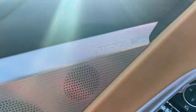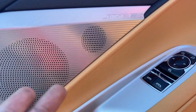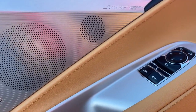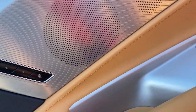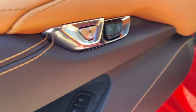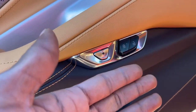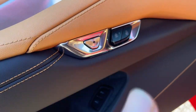With me going with the LT2, I got the Bose Performance Series system, which has, I believe, 14 speakers. It's either 12 or 14 speakers in here. And of course you can set your seating right here and your exit. Another thing I love about this interior is the stitching, the natural stitching, of course, that goes with the natural interior, guys. This right here is your exit button. It's electronic, so if your battery goes dead, there's a way you can still get out of the car.